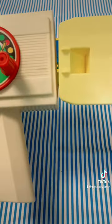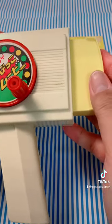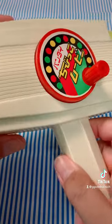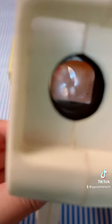As you can see, you simply slide the cartridge into the movie viewer. Once in, you can look through the viewfinder and then start turning the wheel to set the movie in motion.